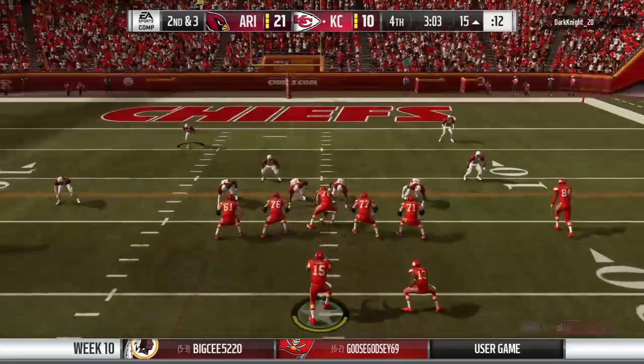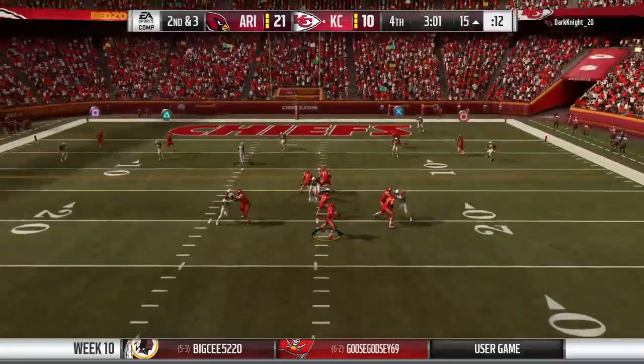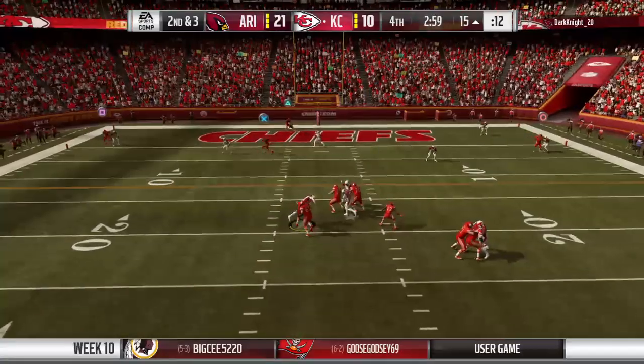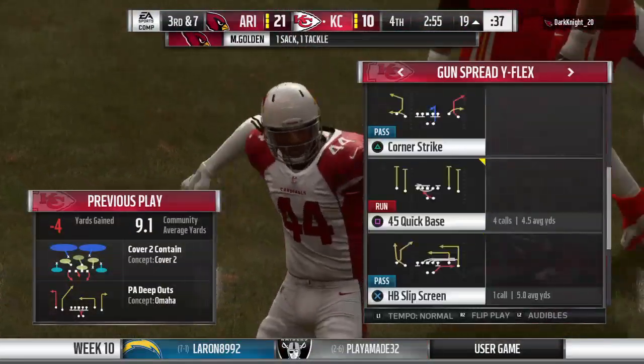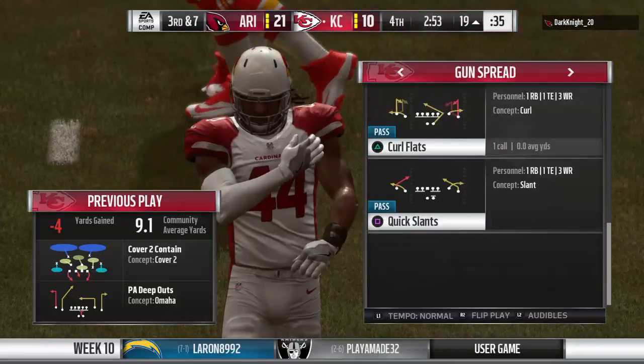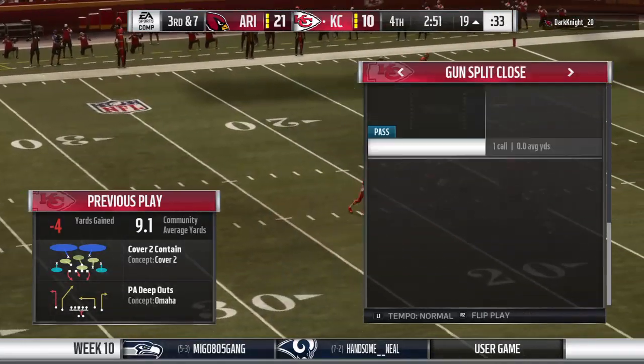Green 90. They go play action. Now Mahomes. And he can't find a receiver, and he's brought down. Marcus Golden in there to drop him for his 5th sack of the year.